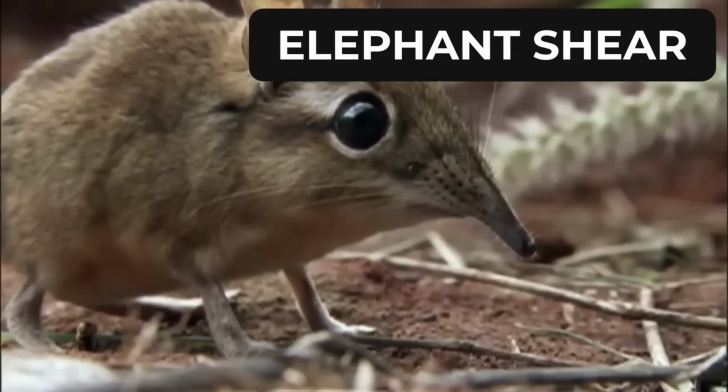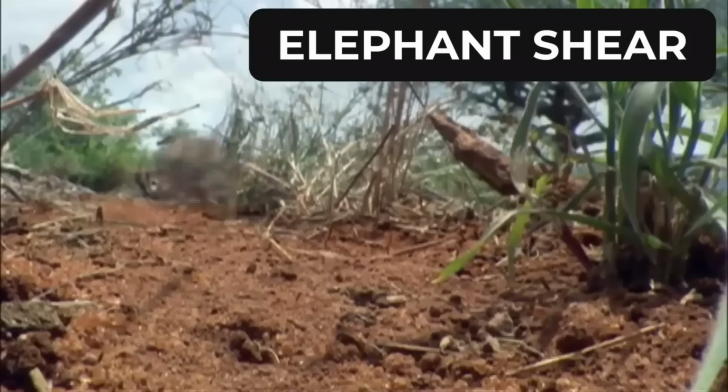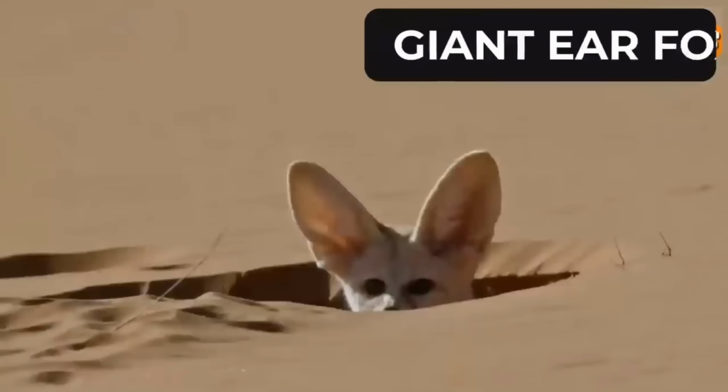The elephant shrew seems like an impossible cross. Tiny, fast, with a nose like a mini trunk. It's neither an elephant nor a close relative of rodents, but it's an agile insect hunter in African forests.